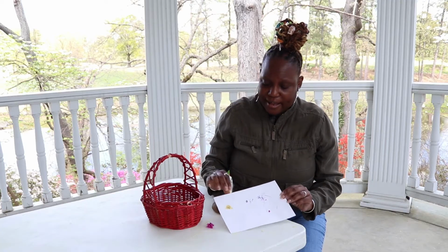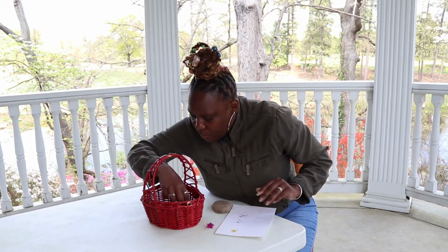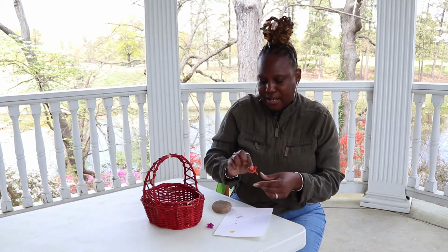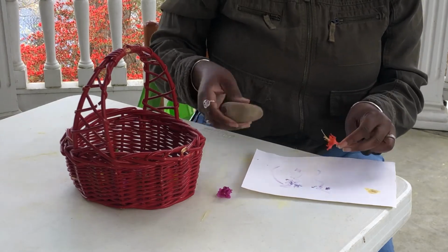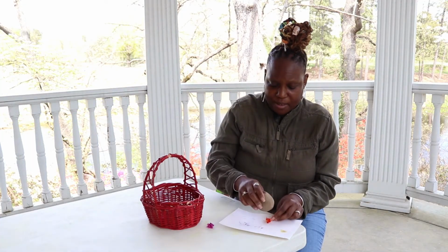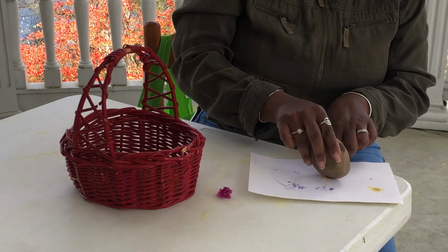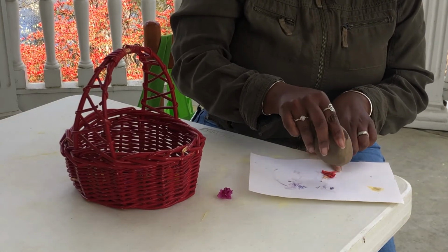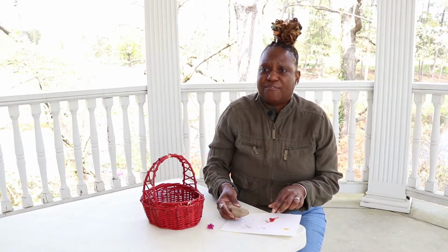So now I have yellow on my paper and I have some purple. I picked one more. I have an orange flower. Let's see if we can get some orange in our paper. I'm gonna take my rock. I'm gonna pound this orange flower. It's loud, right? You can do this on a table or on the ground, but you need a flat surface.